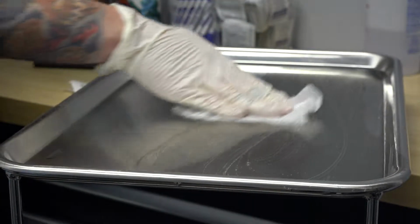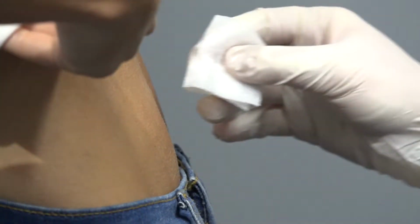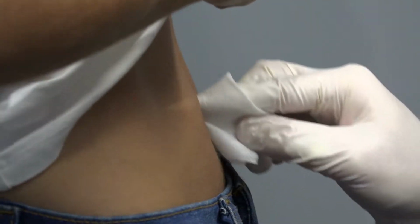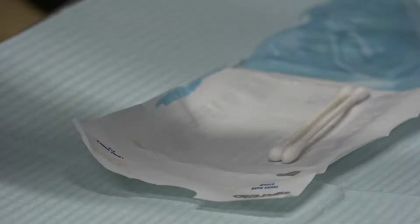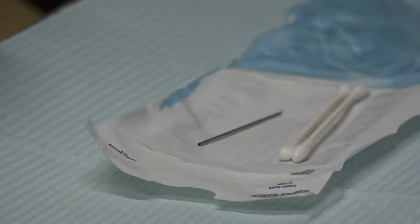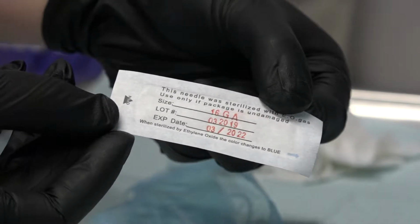Work surfaces must be cleaned and low-level disinfected between clients. Any lubricants or creams must be applied using a single-use applicator to prevent cross-contamination. Critical items are those which penetrate the skin, such as needles and jewelry. Needles are to be purchased sterile, single-use, and disposable.